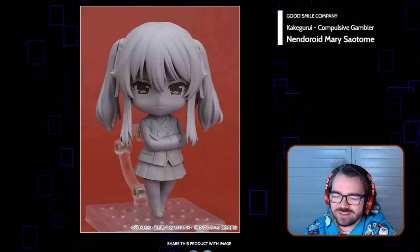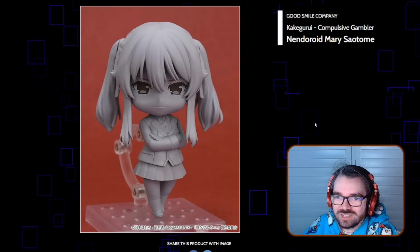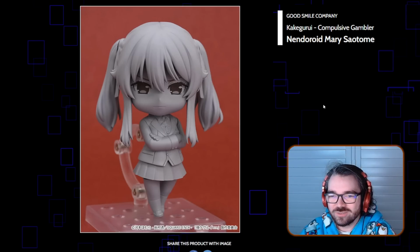Or is this just completely random? Like what? Is there a third season happening? I just checked, doesn't look like it. They're just making Nendos 3 years after the anime for whatever reason. This is exciting though. I hope she turns out nice when she's coloured.